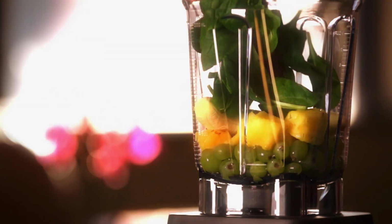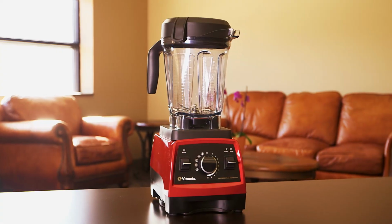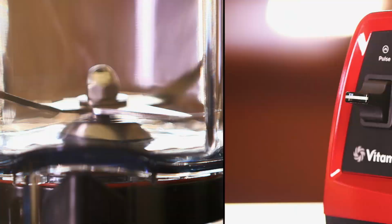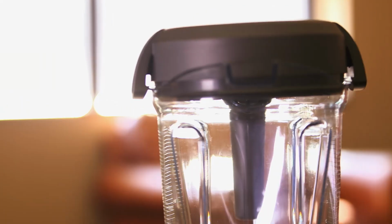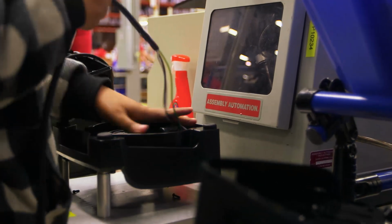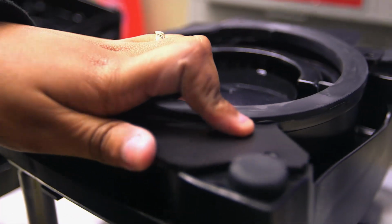Question, how long will this take? That's a great question. Thank you. So it approximately takes 15 minutes to make a blender from start to finish. Great. A Vitamix blender is made of 3 main parts: a base, the blades, and a container. So let's start with the pre-made plastic case, which gets wrapped with an AC cord. Every year, Vitamix uses over 40,000 kilometers of cord, enough to stretch the length of over 350,000 football fields.